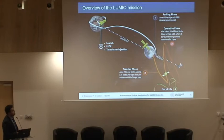This slide summarizes the orbit of LUMIO. LUMIO will be released in a lunar parking orbit from which it will make its own way to the halo orbit around the L2 point. In this orbit, LUMIO will stay for 1 year to perform science.